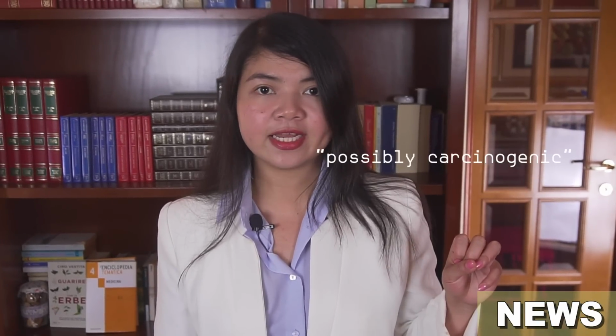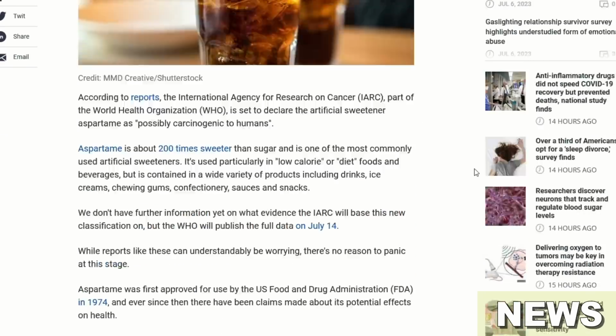Now, there's a lot of talk about this on the internet today, and I believe that you guys may want to know more about it. First of all, what's new about aspartame? Well, aspartame, one of the most common sweeteners, is now on the list of possibly carcinogenic, according to the WHO.